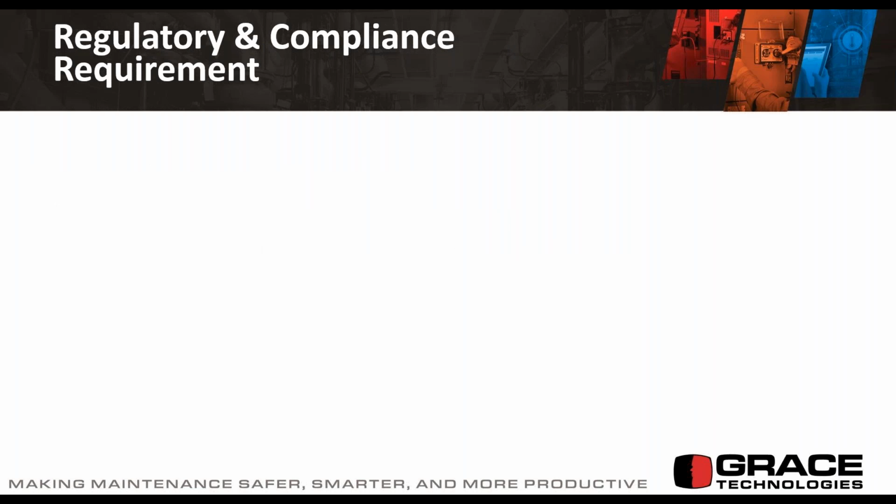So next is the regulatory and compliance requirements. We talked about the importance of proactive work compared to reactive work. Now take a quick look at some of those things. Whenever we go and talk to facilities, most people don't really understand there is a regulatory requirement or an obligation, I would say, when it comes to the maintenance task.